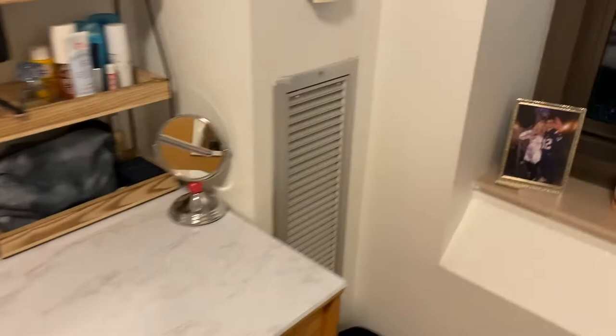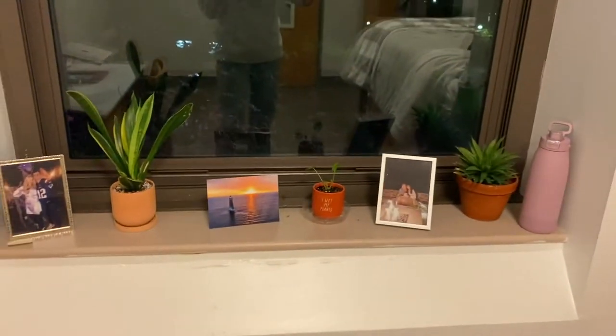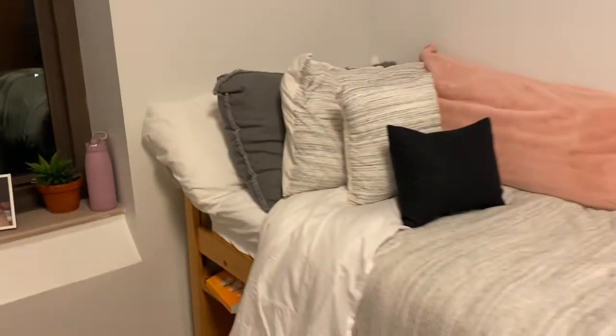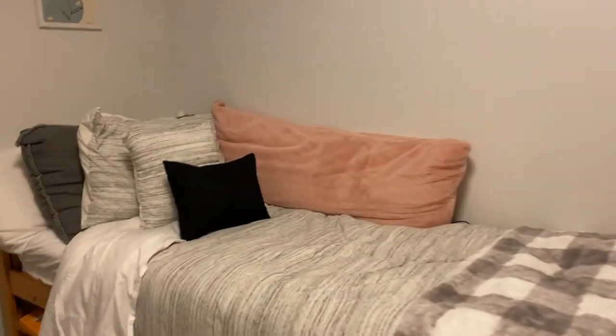Now moving over here, I have my windowsill with all of my things on it. I have some pictures. I have three plants, which I love very much. And this is the view. So pretty, but it's raining out, so it's not that great. And then this is my bed. It is so comfortable. I can't wait to go sleep in it again.